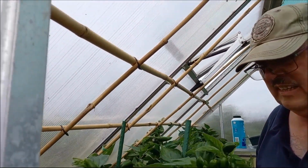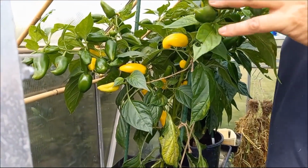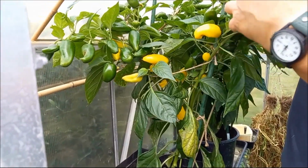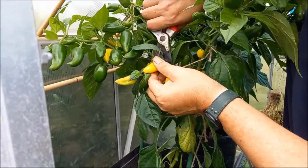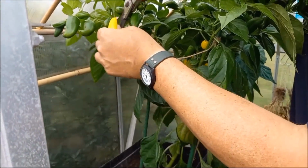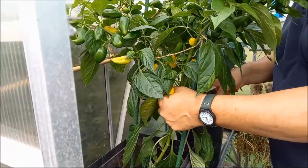And then of course we wanted to update you on the Lemon Dream. Now these were the ones we did from seed, I think. Yeah. And we didn't think they'd do anything, but we do have some fruits on there. They're not big, but they weren't meant to be big, were they? No, they're miniatures. But they're just right for an omelette or popping in a salad. They're supposed to be quite tasty. And a sweet one, anyway.